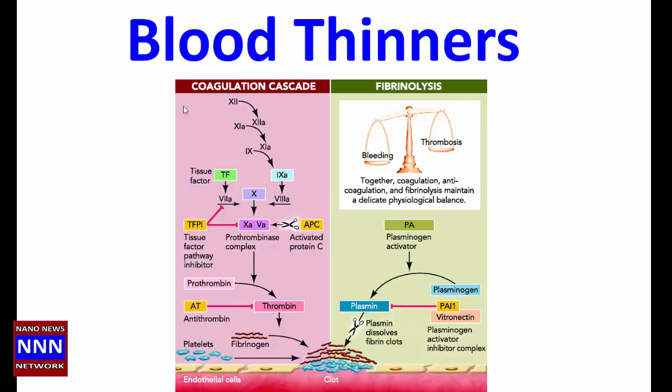Whether the trauma happens outside the body, like when you fall down from a bicycle, or if the trauma occurs inside a blood vessel because of plaque building, plaque rupture, something like that, it sets off a series of chemical reactions. One activates the next, like factor 12 activates factor 11, factor 9, and this one activates factor 10, and then factor 10A, and they work on what is known as prothrombin, which is converted into thrombin, and this thrombin acts on fibrinogen and converts it into fibrin.